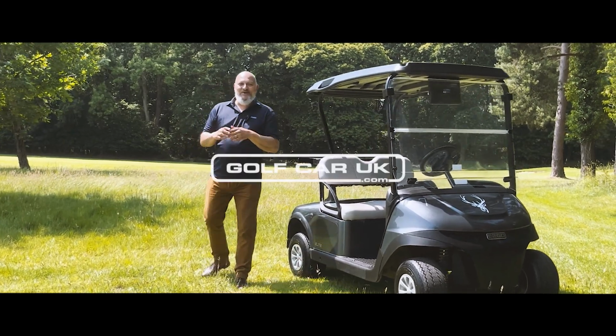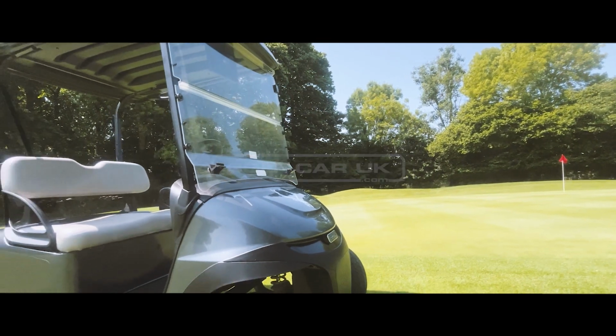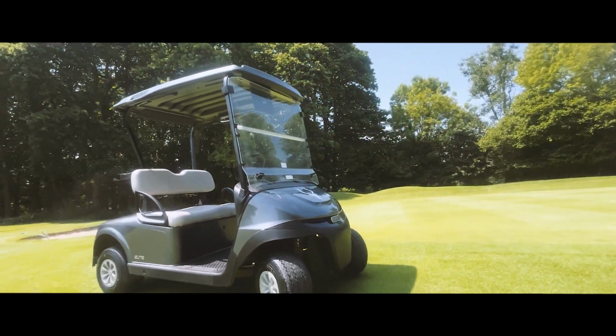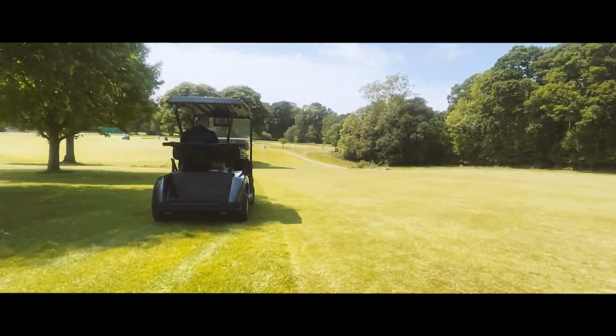Hello, I'm Steve from Golf Car UK, and this is the all-new E-Z-GO RXV, one of the finest golf buggies currently on the market anywhere in the world. Let's take a minute to find out why.